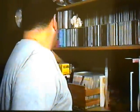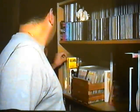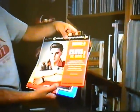Hey, how about any 10 inches that you got? Oh, over here's the whole 10-inch collection, but these are my latest beauties. Right here. You heard of Elvis Is Back? Well, here's the 10-inch. Elvis is here.